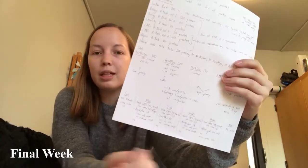And then, I even made a little schedule of what I was going to do the week leading up to the exam. I've kind of followed it. I didn't get through everything, but it is what it is. And then the Friday before the exam, people recommend you should not do any studying. I was really stressed about it, so I didn't do any problems, but I did flashcards, and I kind of leafed through notes.